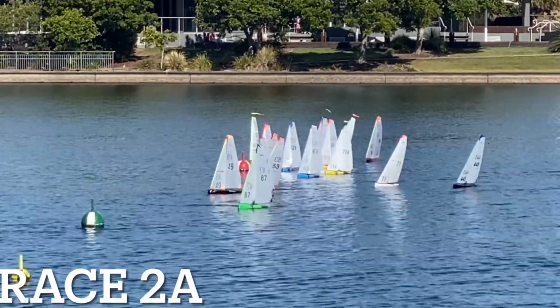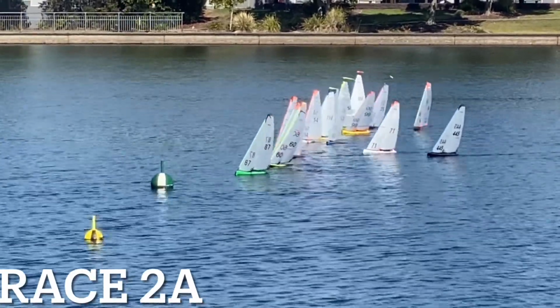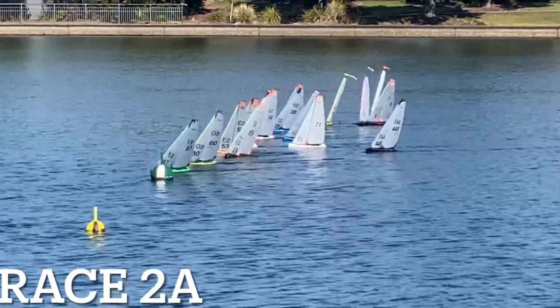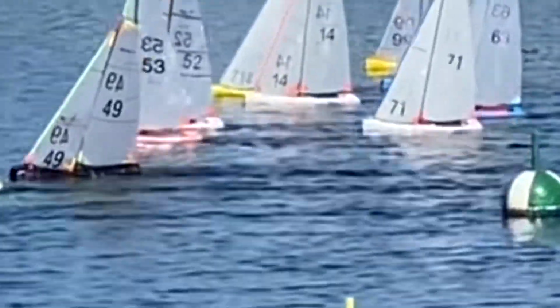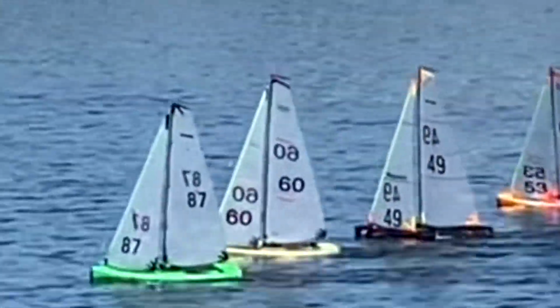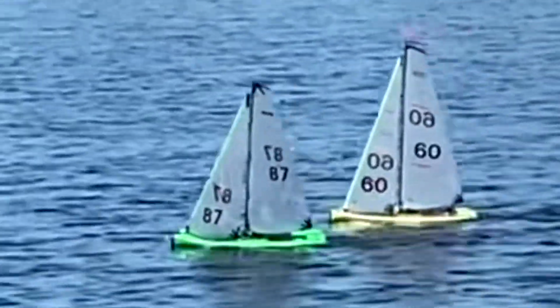What we're looking at today is tactics. Tactics does make a difference, and tactics are about where you place your boat on the start line and where you place your boat on the course. You can see here 714 wins the start and leads the fleet up to the first mark.